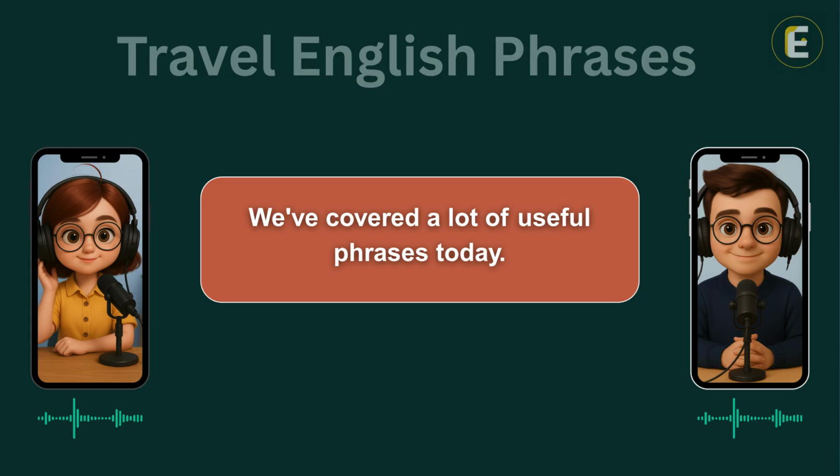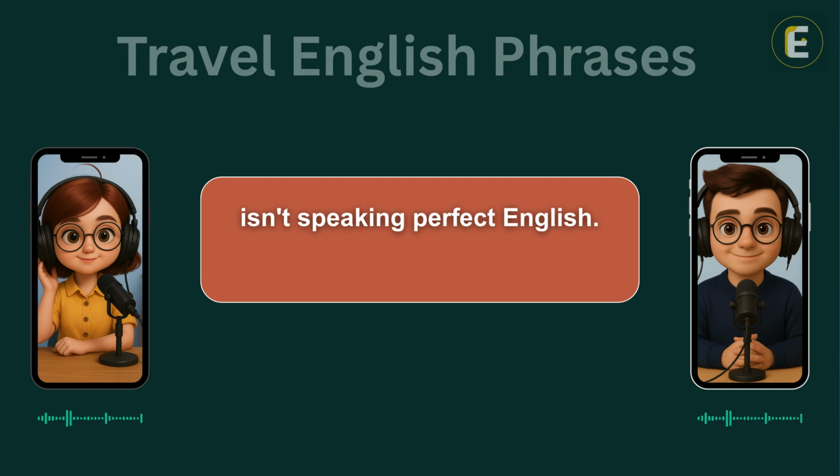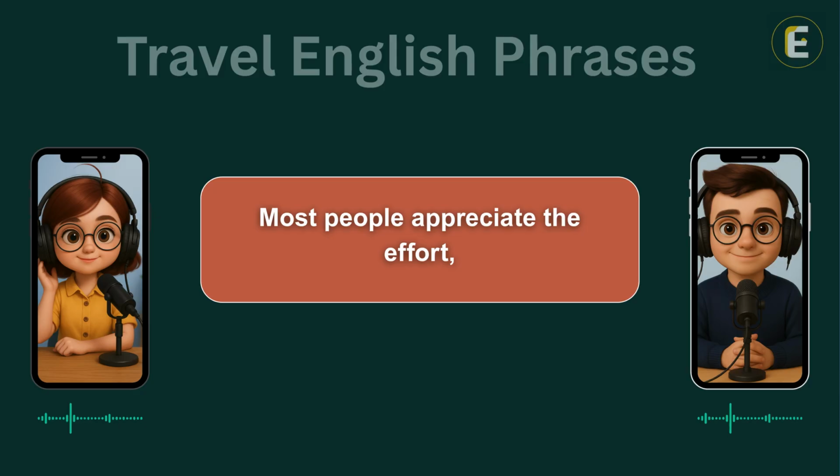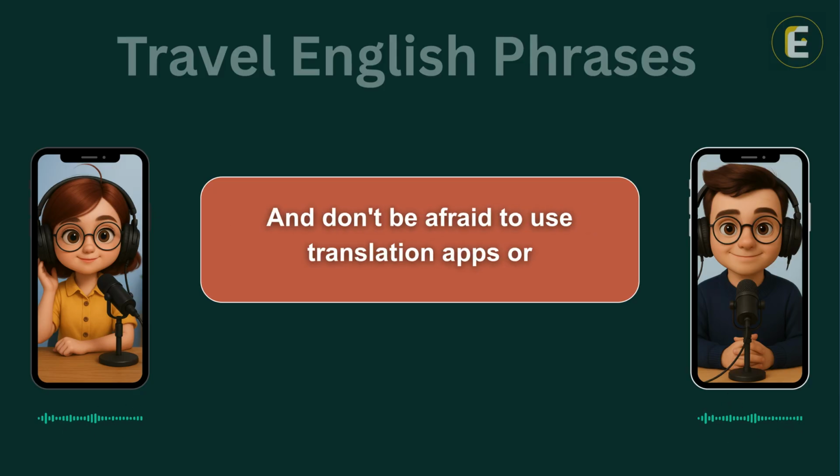We've covered a lot of useful phrases today. Remember, the key to successful communication when traveling isn't speaking perfect English, it's having the confidence to try. Absolutely. Most people appreciate the effort, even if your pronunciation isn't perfect. And don't be afraid to use translation apps or gestures to help get your message across.